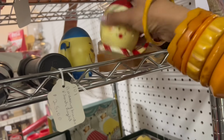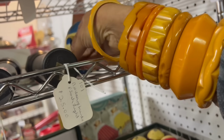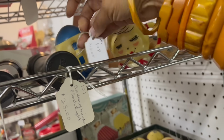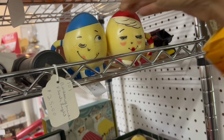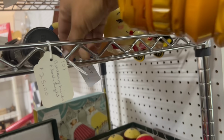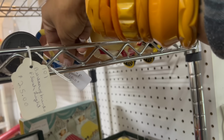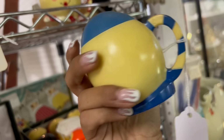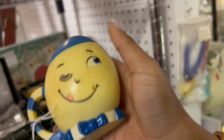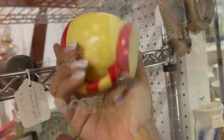That's great. The egghead salt and pepper shakers are pretty great. $10. That's a really good price, actually. Is there an additional discount? I don't think so. I can't get the tag out. Let's see. Yeah, those are in really good condition, actually. I'm gonna go ahead and take those.